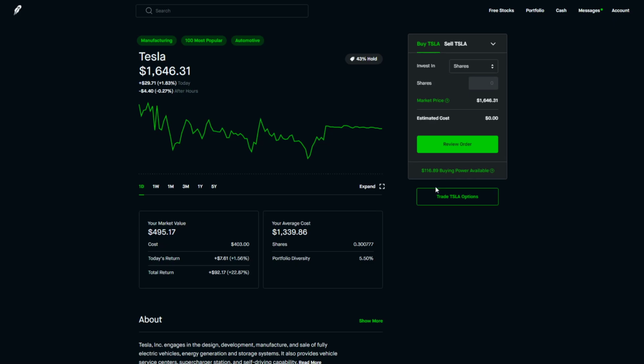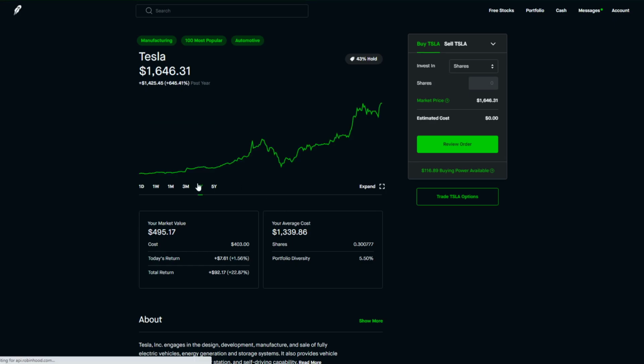And that's just with a tiny fractional share. Well, tiny, call it what you want, but in the next 2 weeks or so, we're going to have this as a full share of Tesla, so that's awesome. But right now we have around $495 invested into Tesla. I'm slowly looking to add on to this position, but not at this price.